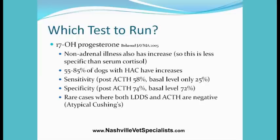What incidence of that do you see? I see people probably seeing less than 5%. This is very rare. I want to really focus on the rareness of this. I think everyone got really excited about the paper that came out, but once people start looking at the sensitivity and specificity, it was not great. And even in that paper, the cortisol was actually high in some of those dogs.